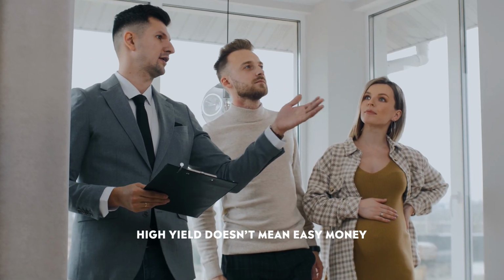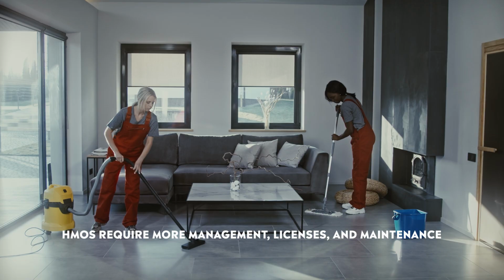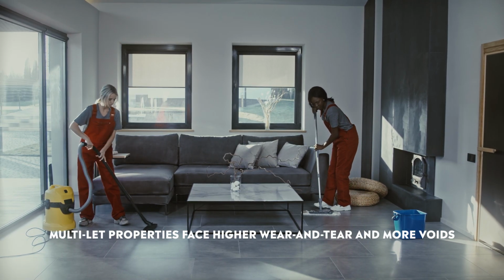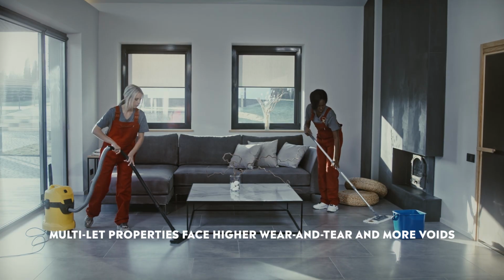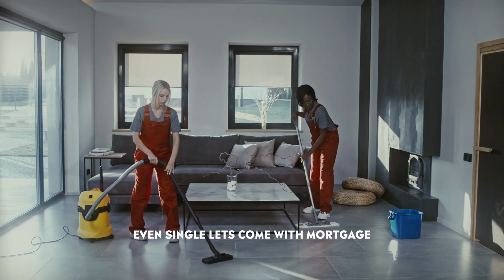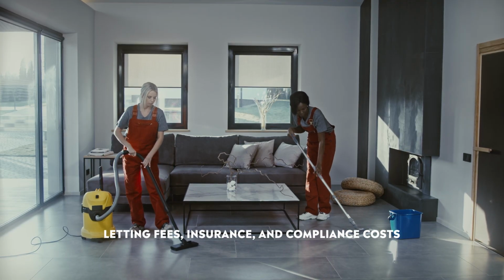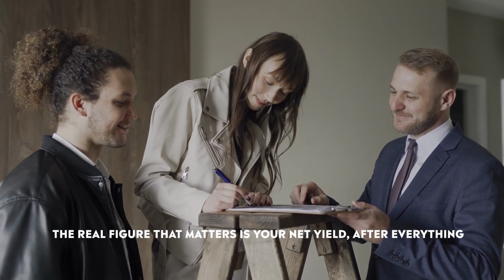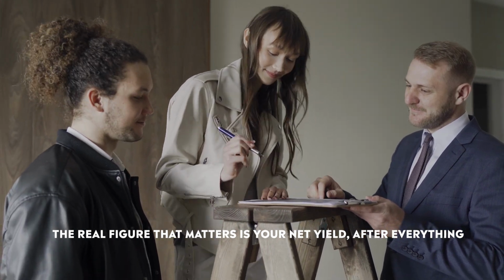High yield doesn't mean easy money. HMOs require more management, licenses, and maintenance. Multi-let properties face higher wear and tear and more voids. Even single lets come with mortgage, letting fees, insurance, and compliance costs. The real figure that matters is your net yield after everything.